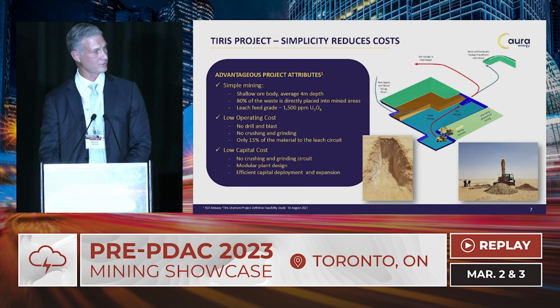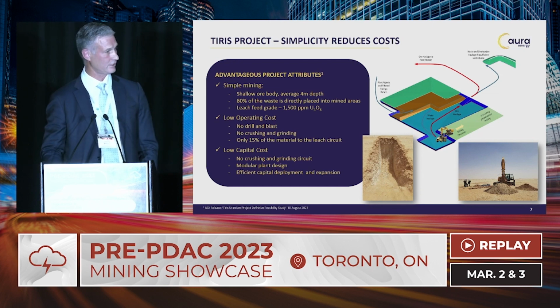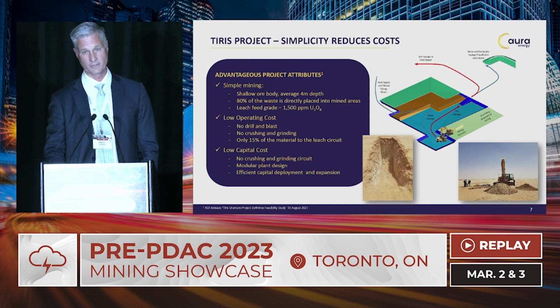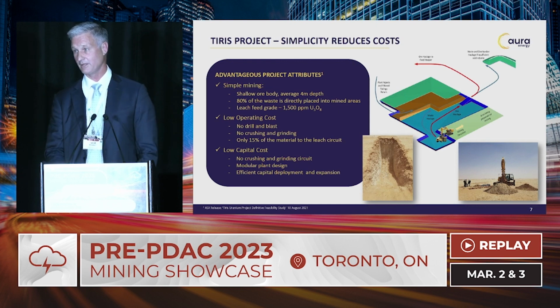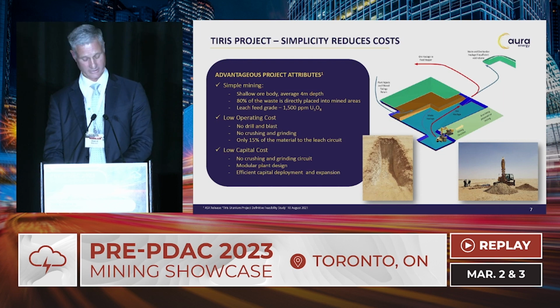So why are the capital and operating costs low? Well, we don't drill and blast, we don't crush and grind. If you were to build a crusher plant of about 1.5 million tonnes, you're looking at $20 to $30 million. You put a grinding circuit in there, you're looking at about $90 million. We don't have to do that, because our ore allows us to recover the uranium, filter it and take it straight into the leaching circuit. So only 15% of what we mine goes through the leaching circuit.